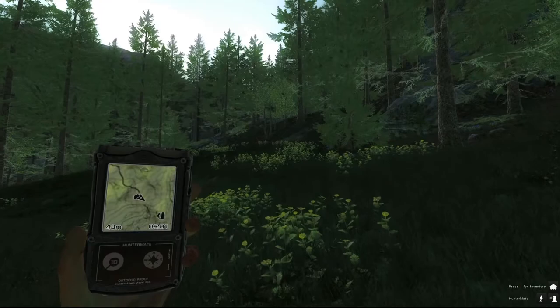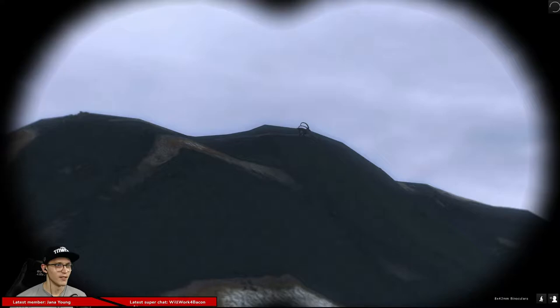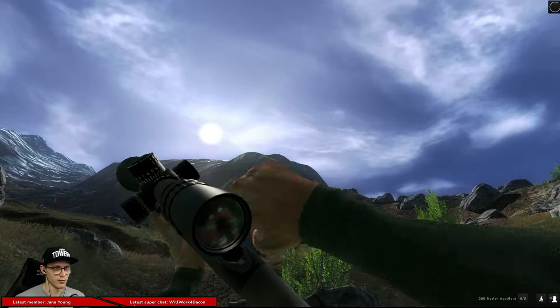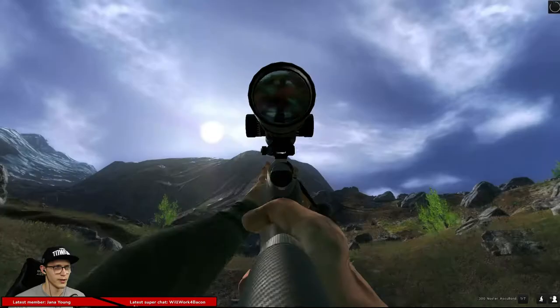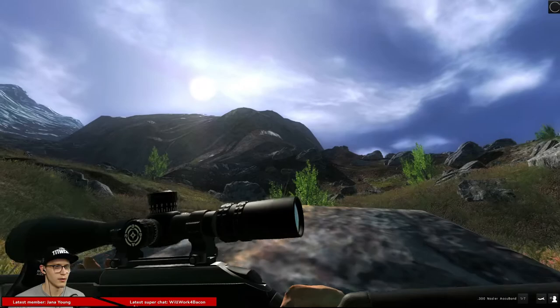Awesome Ibex up there. Holy. Okay, this already made it worth it. Look at that thing. I'm not going to shoot it with that. Holy. Look at that thing up there. I don't know. Can I get all the way up there, though?